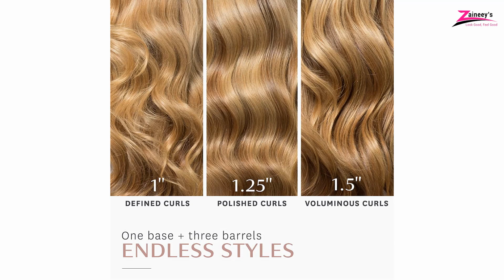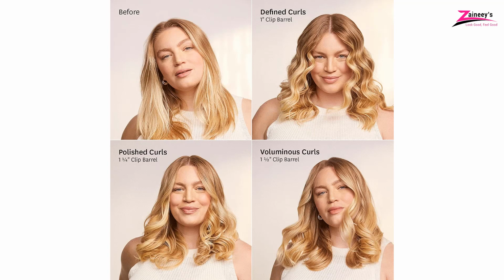Beautiful hair is everyone's dream. Everyone wants long hair with different types of styles. Curly hair is one of my favorite styles of hair.